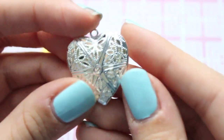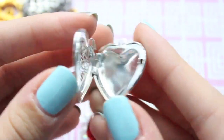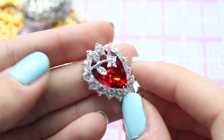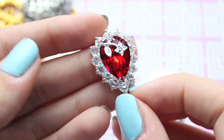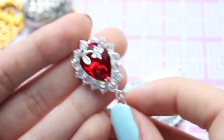Then there is this locket. There you go. So you can just put a picture of someone you love in there or give it as a gift for the holidays. It'd be super nice. Then there is this ruby colored pendant. And this is great because the color is such a nice color. It's so vibrant, and the silver gems on the outside just make it look so nice.